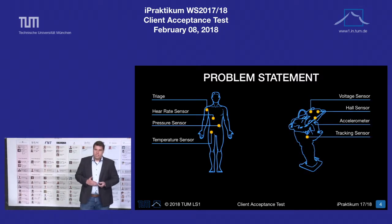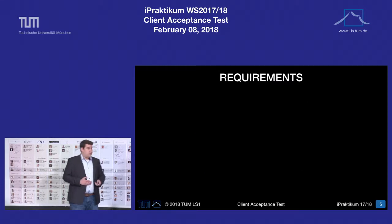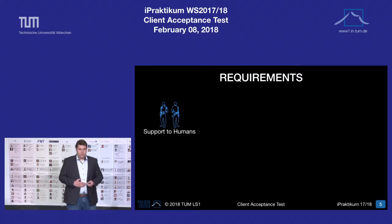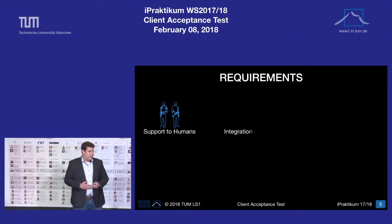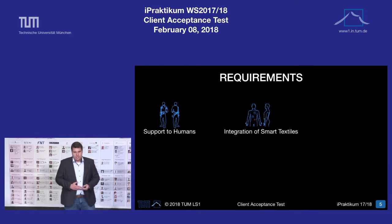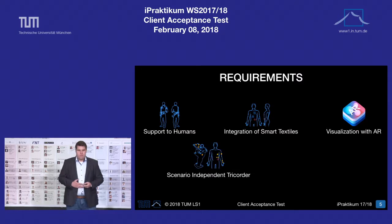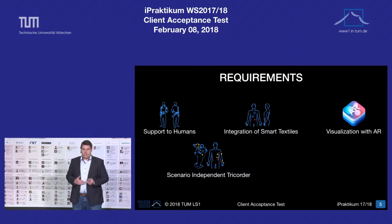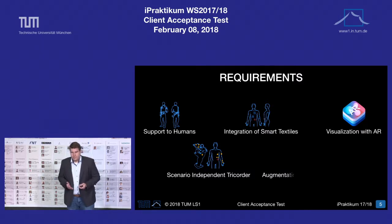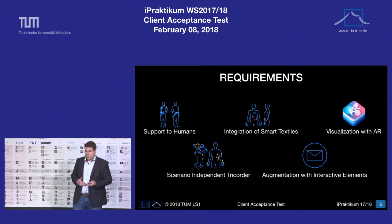So, our team developed an application called TRICORDER. TRICORDER can detect smart objects, retrieve real-time data, and visualize information using augmented reality. To do so, we had some major requirements. First, we need to support humans. And for this, we need to create a system in a human-oriented way instead of a technology-oriented way. To make this possible, we had to integrate smart textiles. We use augmented reality to visualize information where and when they are needed. Also, the TRICORDER should be scenario-independent, meaning that it should be able to distinguish between two kinds of smart objects, machines and textiles. And finally, we want to augment our smart objects with interactive elements, such as notes and instructions.